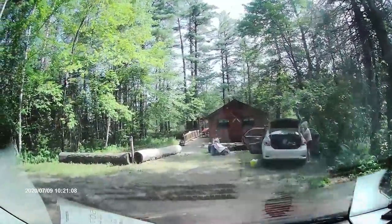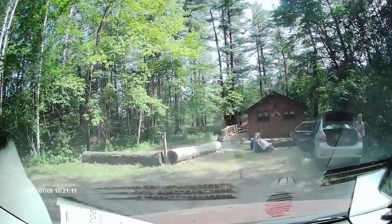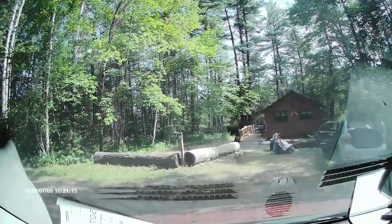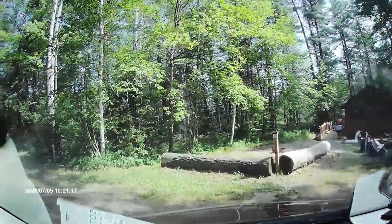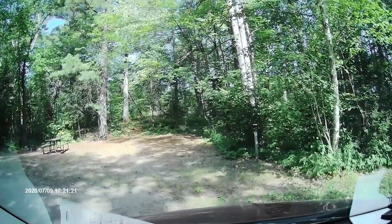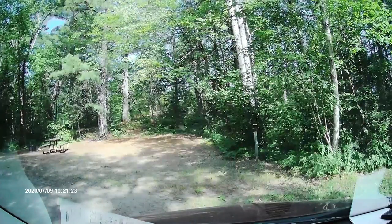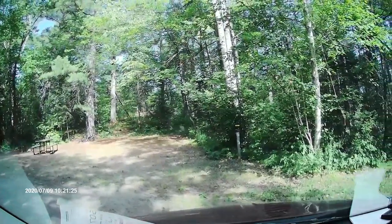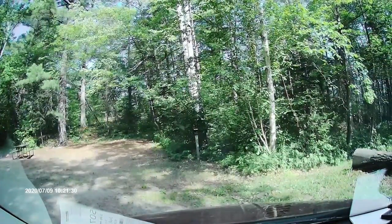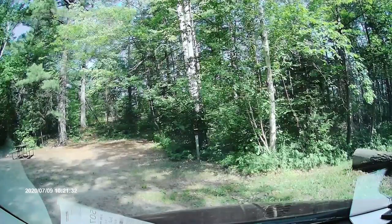Hey, is this a rental cabin or can you rent it? Oh, it is, eh? Yeah, that's the one. Thanks. I guess I should ask how much it goes for. Well, look at the water. It's right on the water across. Oh, hi there. See you right across. How much is the cabin?